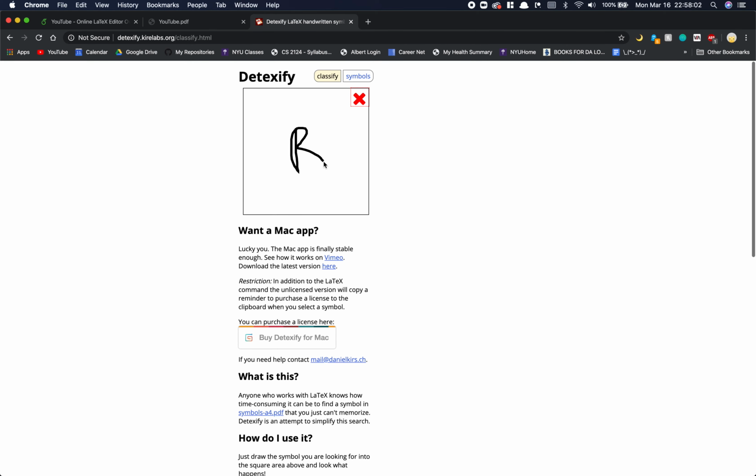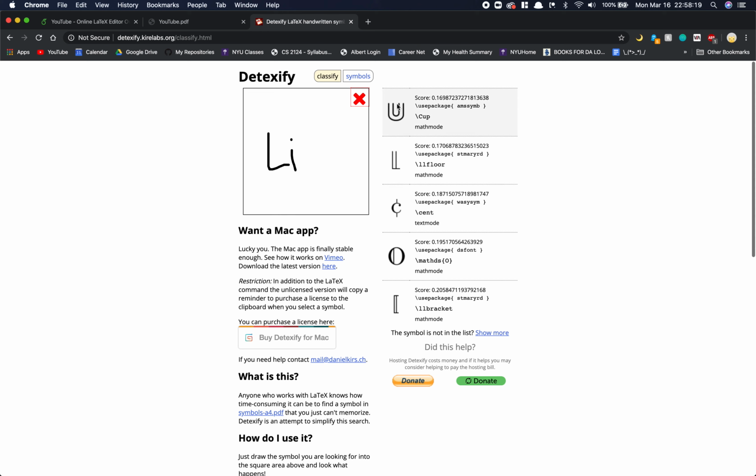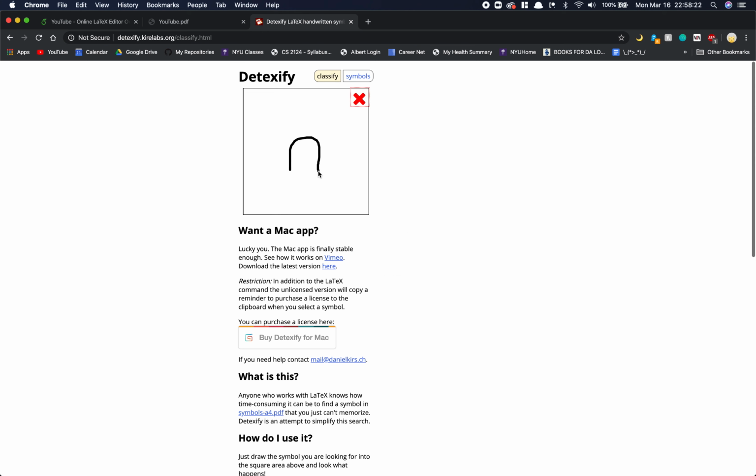Some other great tools to use with LaTeX is also Detexify, which will translate anything that you might want to put in LaTeX into the actual math code. But forms are a great tool to use. Hopefully this helped. Peace.